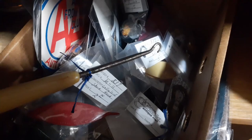Score, button hooks. If you've been taking a look at some of the reproductions that are out there for your Victorian boots, I would also argue maybe go take a look at an antique shop, because these things were so common that they were actually used as merchandising gimmicks or advertising gimmicks.